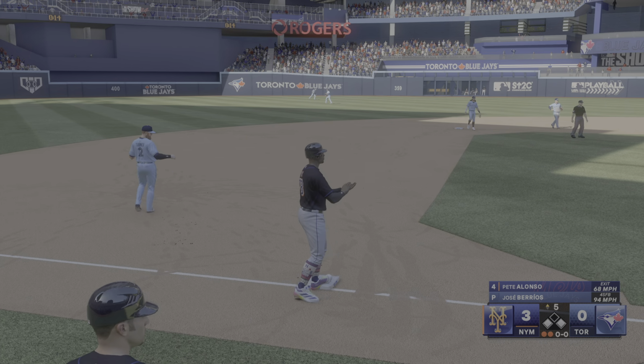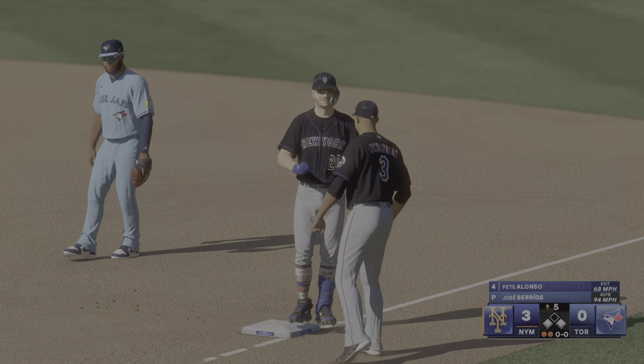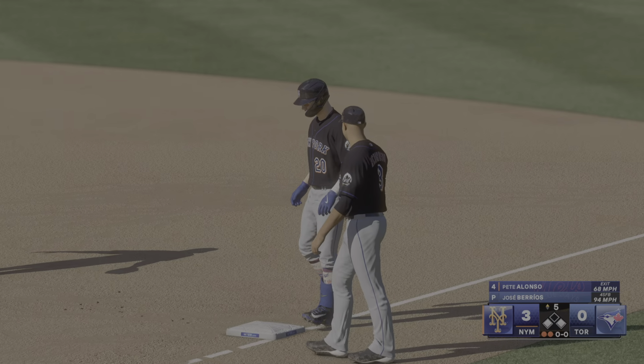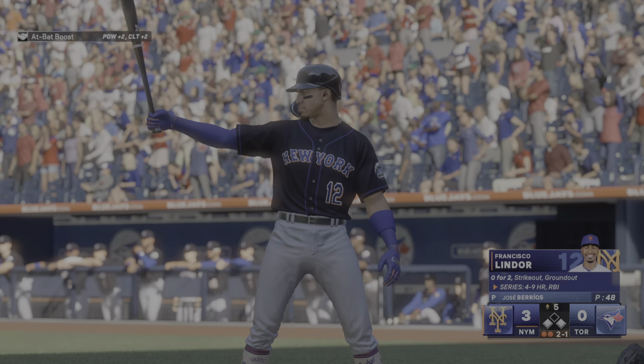Well, I don't think that pitch would have been called a strike, but he did such a nice job of pulling his hands tight to the body and just getting enough of the barrel on it to be hard enough back up the middle for a knock. So two on with two away.